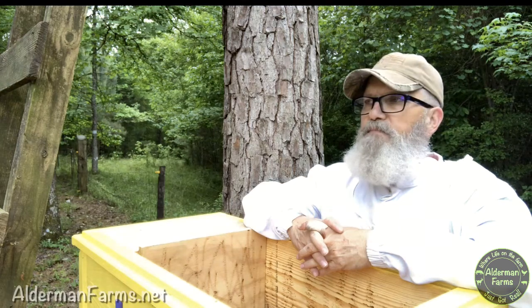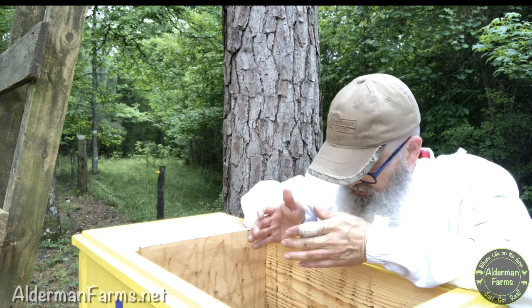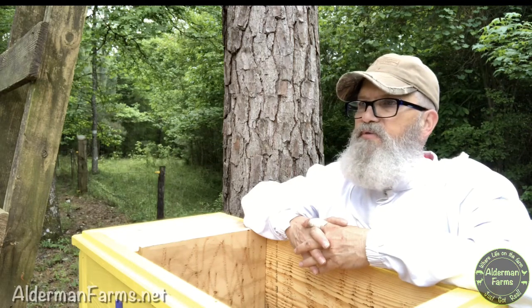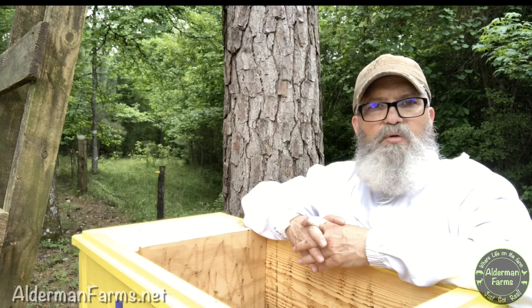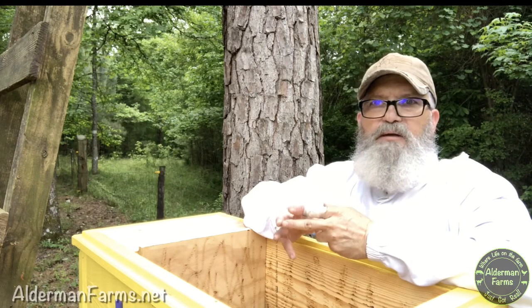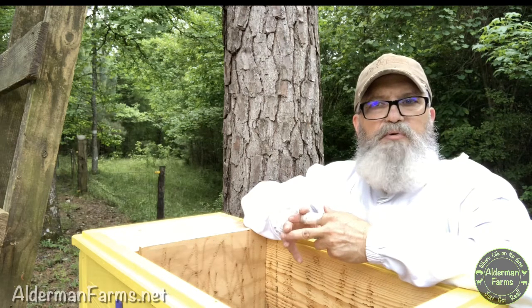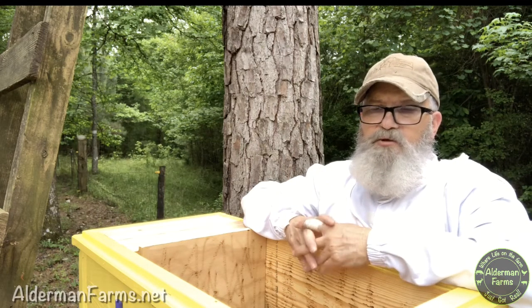I'm not really sure. But the good news is a very small number of small hive beetles, so I think the bees are able to police that, since I shrunk the size of the colony and the area that they need to patrol. So I'm happy about that. And that also gives me reason to think I don't have to get in here again, because those were two things I wanted to check: small hive beetle population and whether or not there was capped brood. No capped brood and a manageable number of small hive beetles. So good news and bad news, I suppose.